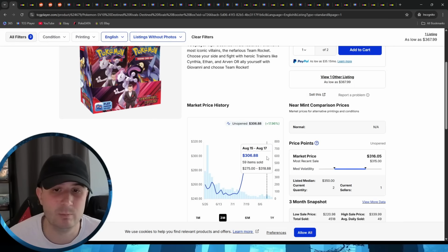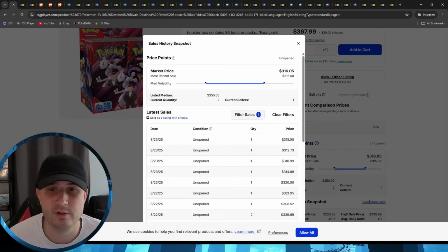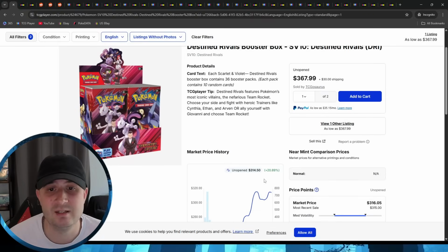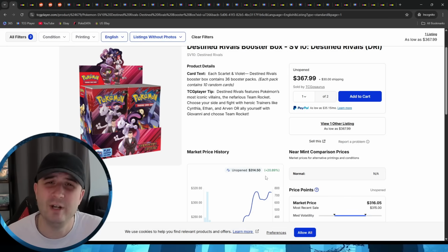So, yeah, we're seeing a price increase on last week. Last week, around $306 on the average price point. Now we're seeing $315, $312, $320, $321. Breaking through its all-time high and just continuing to climb for such a new set as well. I think that we all realised it was going to do well out of the gate, but I think a lot of people are shocked at how well it's done out of the gate.